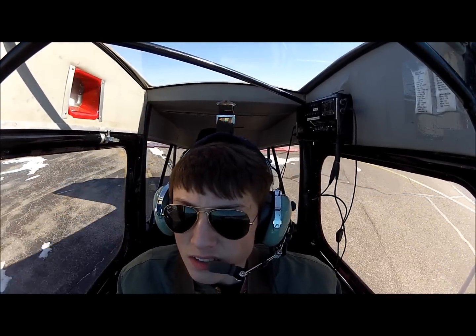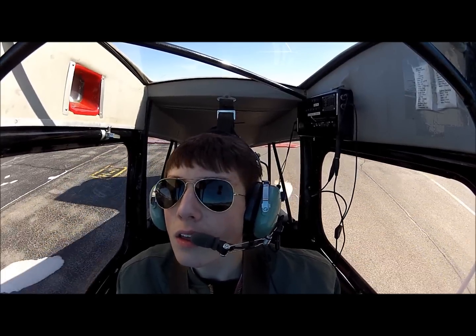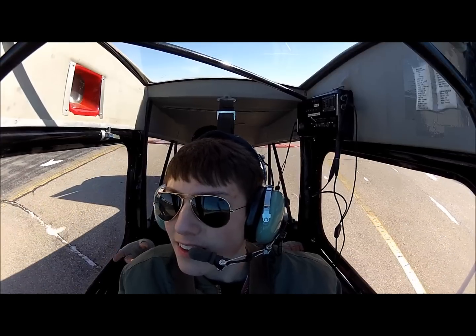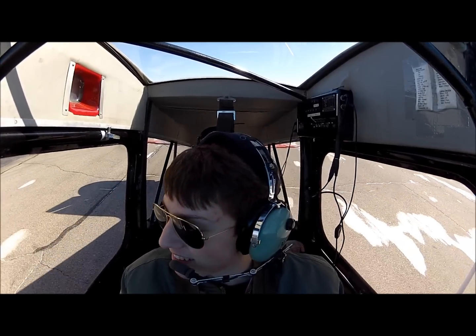Delta Alpha to 32. You're supposed to follow the little yellow line. Over here to the left. Oh, okay. This is the one your wingtip shouldn't be crossing. The double line that your wingtip stays away from.